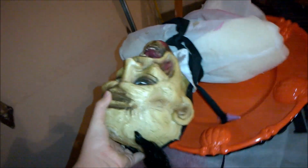Anyway, there's Rising from the Grave Ghoul. There's Hex again. And then, oh, there's Banshee. There's my Smoldering Zombie. There's my Compost Corpse. They're about the same size, actually. Well, Smoldering Zombie is just a bit taller than him. Here's my Broken Rising from the Grave. The base is completely mangled also.